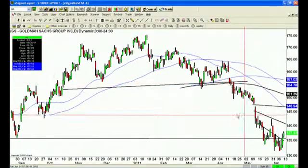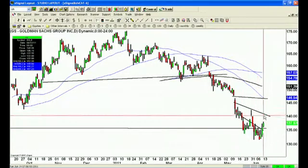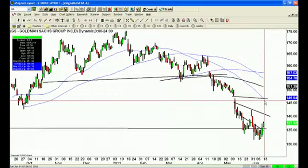Could this just be short covering that we saw? It could be a little bit of both. Little value buying, little short covering. If you want to take a look at the chart, here it is. You know, 3 up days. This 140 is going to be tough, and then another resistance will be around 145.